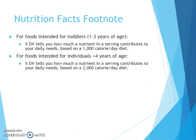Now, for the general population, it's going to read, percent daily value tells you how much a nutrient in a serving contributes to your daily needs based on a 2,000 calorie a day diet. And of course, it's just going to be changed to a 1,000 calorie per day diet for foods intended for toddlers 1 to 3 years of age.